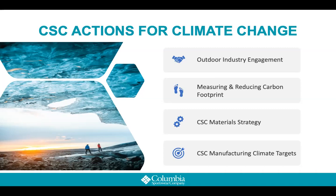For our materials strategy, I think Rachel shared a little bit more about the material strategy that prAna is using. And of course, we pull in lots of the information from there, and we share a lot of that knowledge. We will share that we are working on developing a strategy to incorporate more preferred attributes and sustainable materials into our products. And of course, manufacturing climate targets, which we rolled out last year, and I want to share a little bit more about. So next slide.